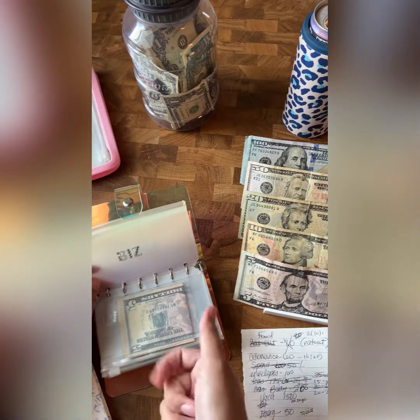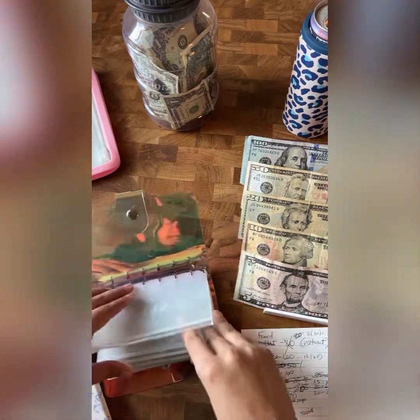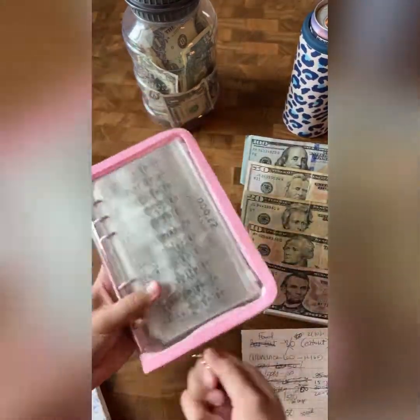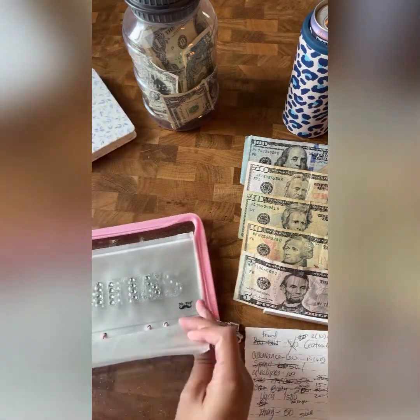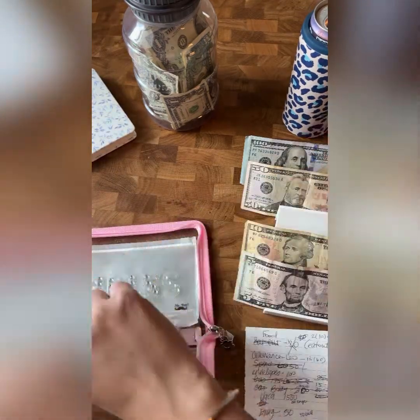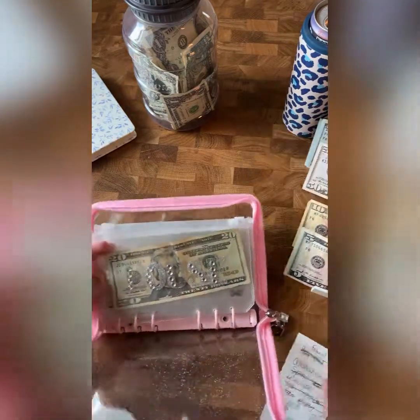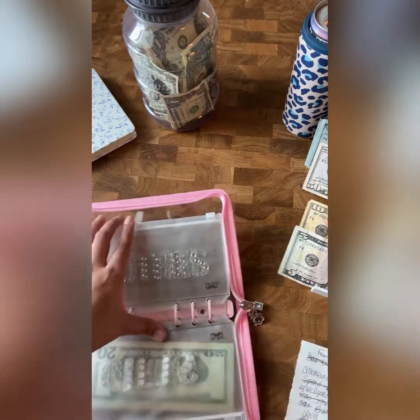So this is my cash envelopes binder, which goes in my purse and is lots of everyday spending. And then we have our sinking funds, which is more a stay-at-home, longer-term savings or something that you are going to be saving over a period of time. So I actually stopped using this when I bought my house, and I'm trying to get more consistent with it.